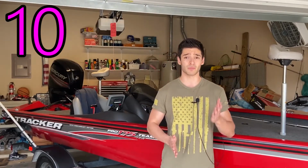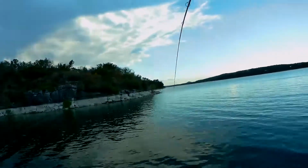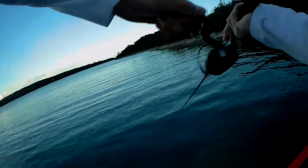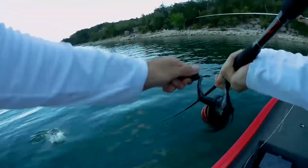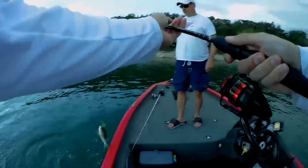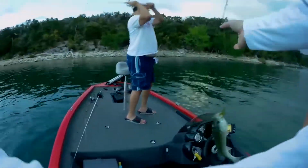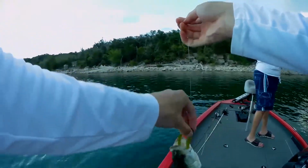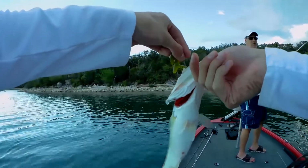We used to have an old Bass Tracker. It was a 1999 Tracker bass boat. I don't remember the exact model, but it was very similar to the brand new Classic that they have coming in 2020. So it was really hard to put 3 people on that boat. I remember fishing on that boat, myself, my dad, and my brother, and we were always bumping elbows and stuff. You know, all 3 of us are pretty big guys as well, so keep that in mind.